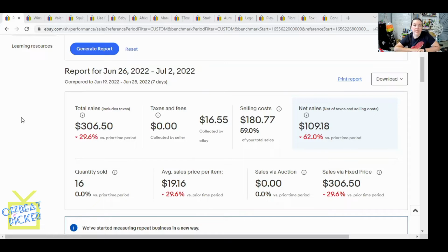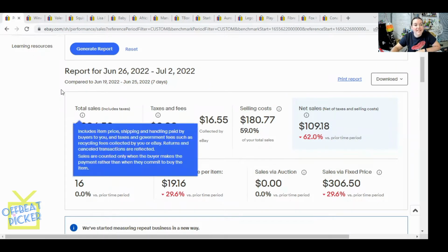You can see my total sales were $306.50. Selling cost of $180. Net sales $109. That is not ideal. This is why I sell on multiple platforms, because not every week is a home run. I sold 16 items that week, and the average sales price was $19.16.